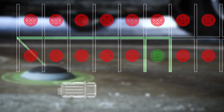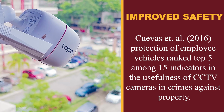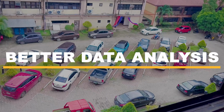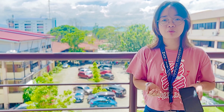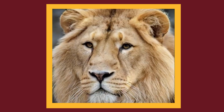This is why this study will use an IP camera as it is extensively utilized for convenience, including a study of Cuevas that protection of employee vehicles ranked top 5 among 15 indicators in the usefulness of surveillance camera in crimes against property. Also, you can collect valuable data information on parking patterns, usage, and demand, allowing for better decision-making regarding parking policy and management. Not to mention, it is way cheaper, and if we integrate this with a smart parking system, well, it's a total game changer.